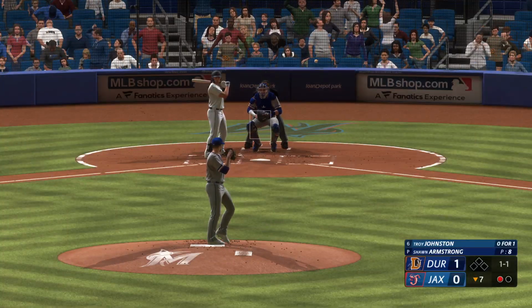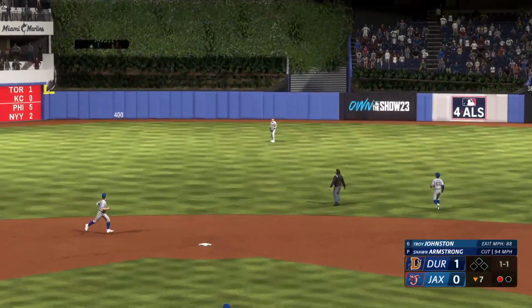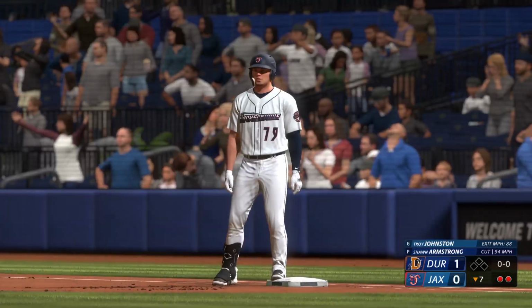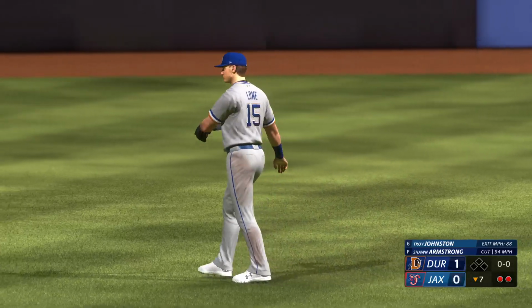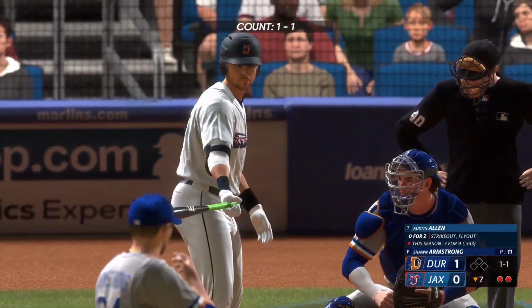So up next, Troy Johnston. That's towards center. Lowe has it sized up. Drops into the glove. Out. Number 2. Hey man, 4 pitches, 2 outs. That is an excellent pace. Now the catcher up to hit, Austin Allen.